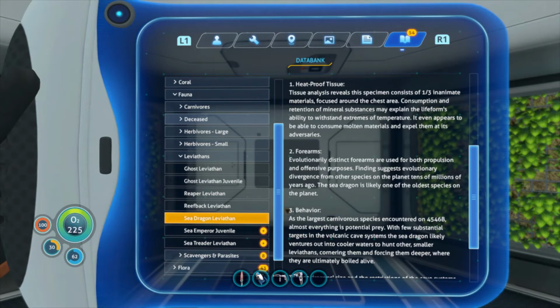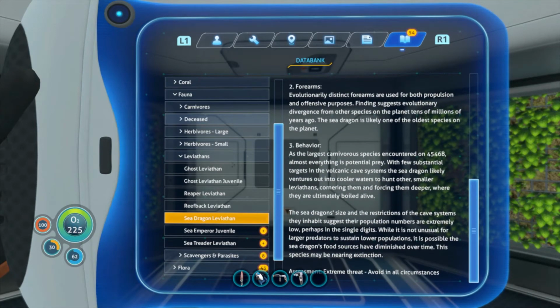Findings suggest evolutionary divergence from other species on the planet tens of millions of years ago. The sea dragon is likely one of the oldest species on the planet. Number 3, behavior. As the largest carnivorous species encountered on 4546B, almost everything is potentially prey. With a few substantial targets in the volcanic cave systems, the sea dragon likely ventures out into cooler waters to hunt other smaller leviathans, cornering them and forcing them deeper where they ultimately boil alive. That is one way to go.